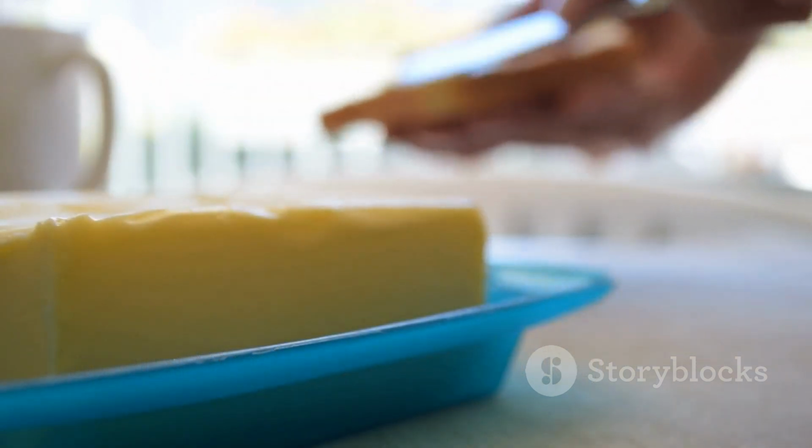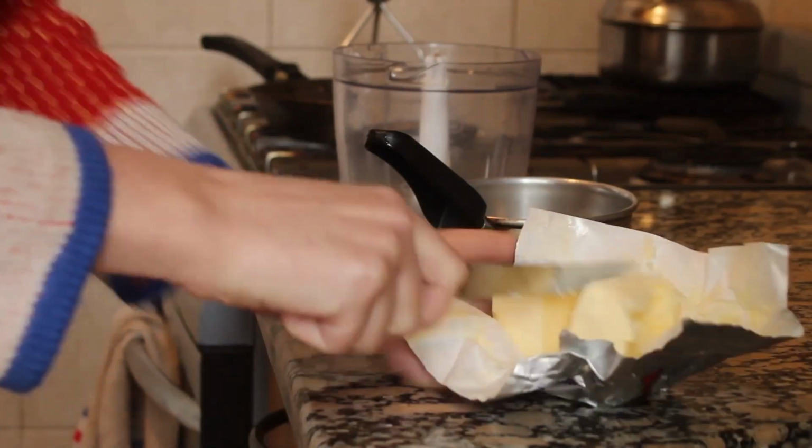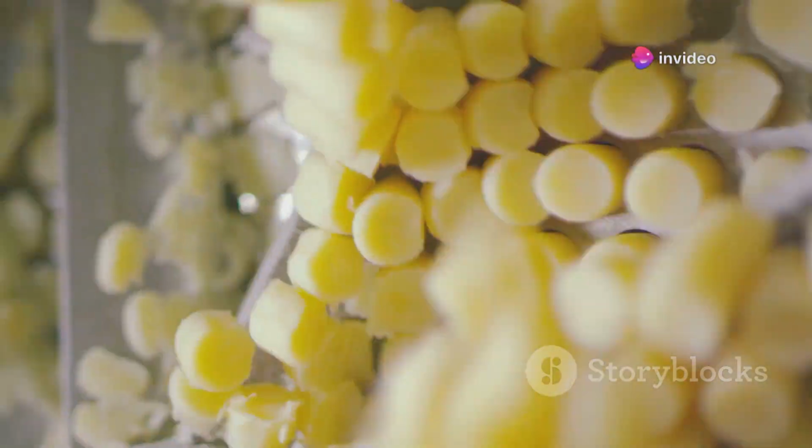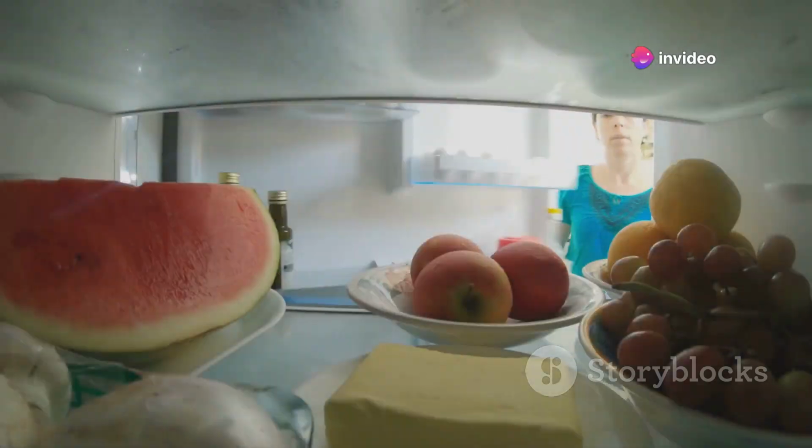Butter makes everything better, but how does it store? Salted butter lasts 1-3 months in the fridge, unsalted a bit less. For long-term, freeze butter in its wrapper and a freezer bag, good for 6-12 months. Thaw in the fridge as needed.